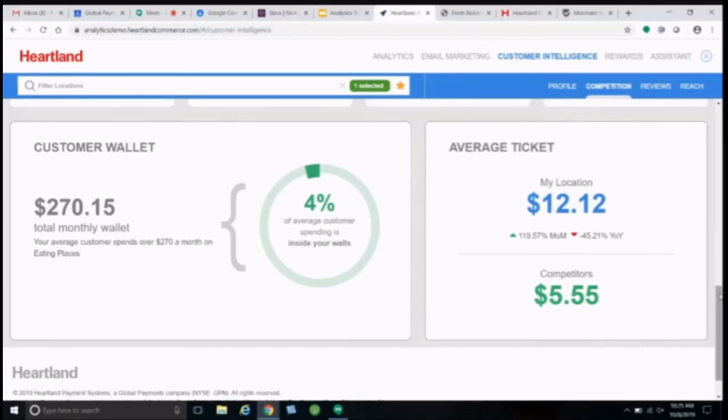So if you think about that from a marketing standpoint, what can I do to get my customers to come back and spend that money in my walls? If I know my customers are spending almost $300 a month on places just like mine, I'm only getting 4% of that, what can I do to get them in? Is it more email marketing campaigns, or do I need to target another zip code? So having all of this information is extremely handy and powerful for merchants.